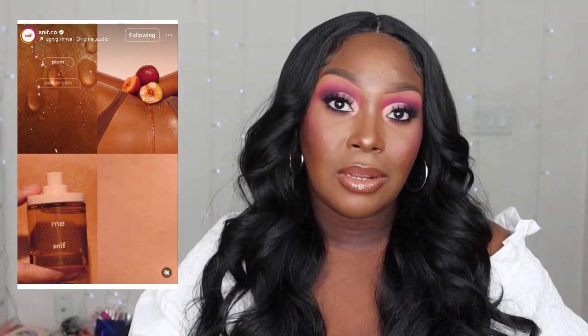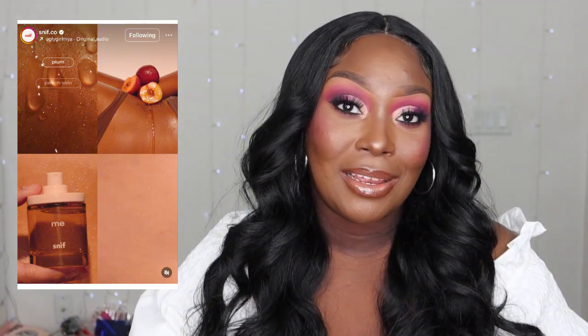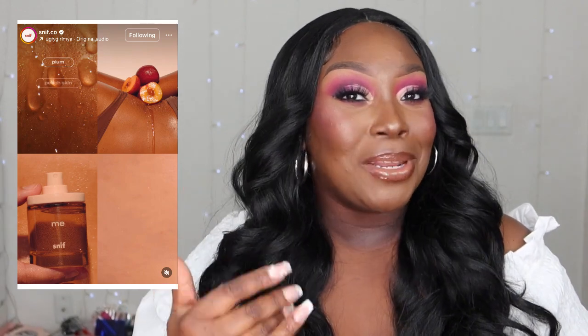But as soon as they have a tester for this, I'm going to smell it and tell you guys if it's worth you buying this or not. But I think I'm going to like this. A peachy perfume. Ooh, with a mixture of jasmine. Those sound like my notes.